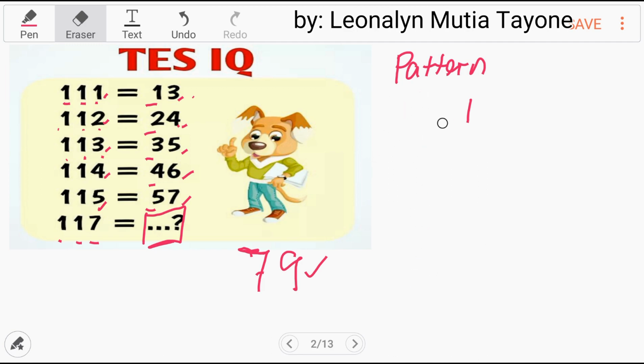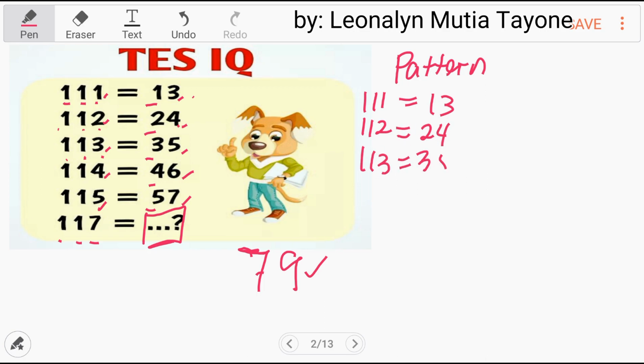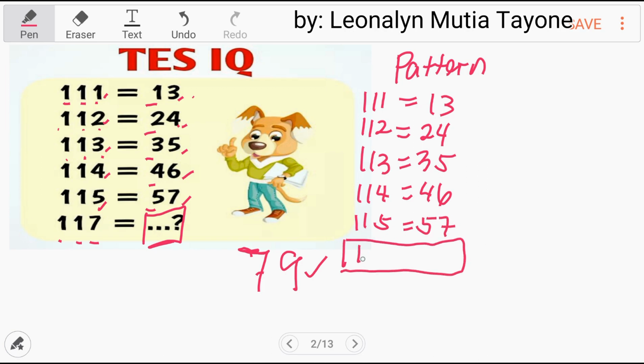Now, if we are going to solve this vertically, let me just erase this one. The pattern must be, so let me just write it down again. 111 equals 13. 112 equals 24. 113, and that is 35. 114, and this is 46. 115, and this is 57. Take note. 116, and that is 68.